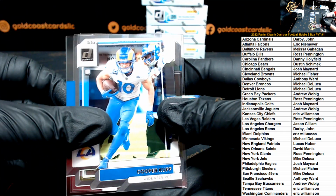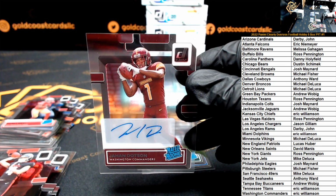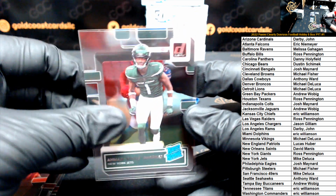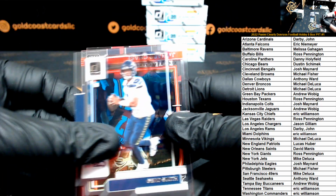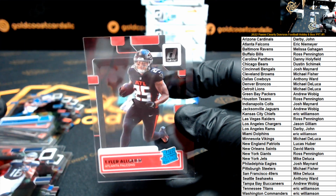Kyle Pitts, Cooper Kupp, got a Jahan Dotson. Jahan Dotson, base auto. Washington. Washington going out to E-Dub. Followed by a Sauce. And James Cook. Terry McLaurin, Geno Smith, got a Ja'Marr Chase highlights insert, Treylon Burks, and Tyler Allgeier.